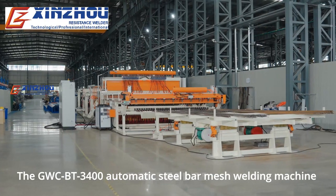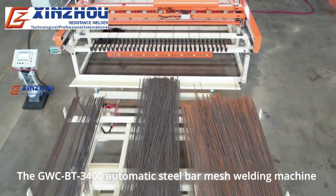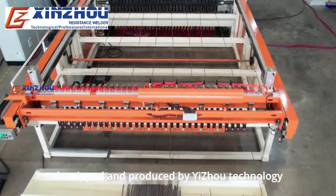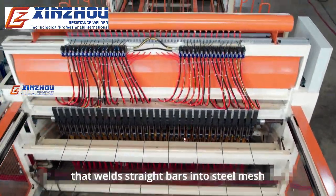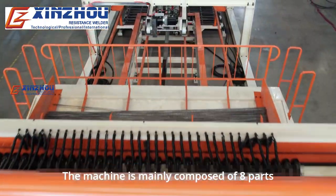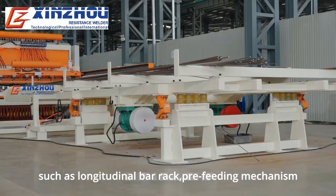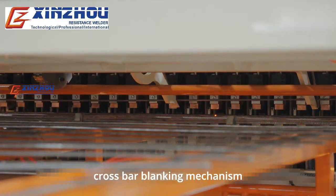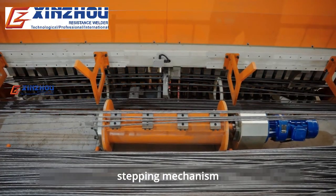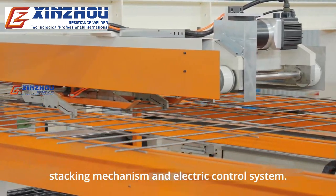The GWC BT3400 automatic steel bar mesh welding machine developed and produced by Xinzhou Technology. It's a welding production line that welds straight bars into steel mesh. The machine is mainly composed of 8 parts, such as longitudinal bar rack, pre-feeding mechanism, the welding machine, crossbar blanking mechanism, stepping mechanism, pulling mechanism, stacking mechanism, and electric control system.